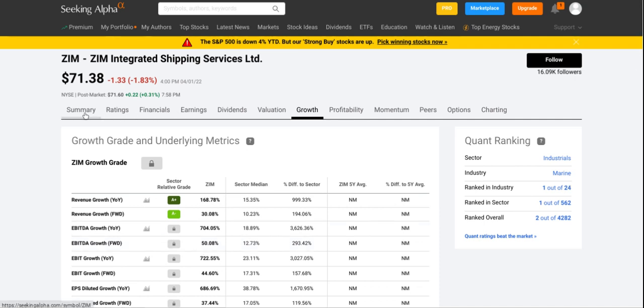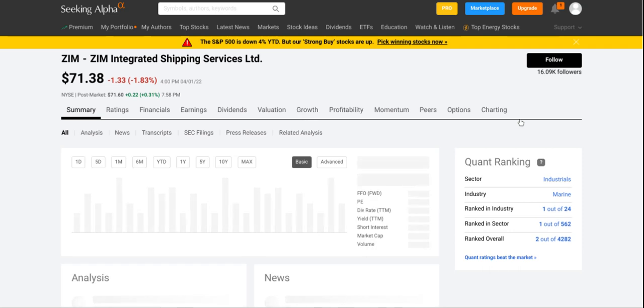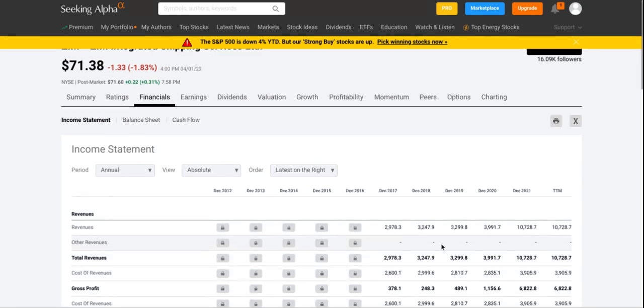And now let's hop right into some of their financials and more about this company. Right, so like I said, they do have a PE ratio of 1.95, as we can see here. They have a market cap of $8.55 billion. Now, I want you to keep that in mind when we go over to the revenue that they are pulling in. So, income statement. In December of 2017, they pulled in $2.9 billion. And December 2021, they pulled in $10.7 billion. So that's almost five times. And they have been consistently growing.